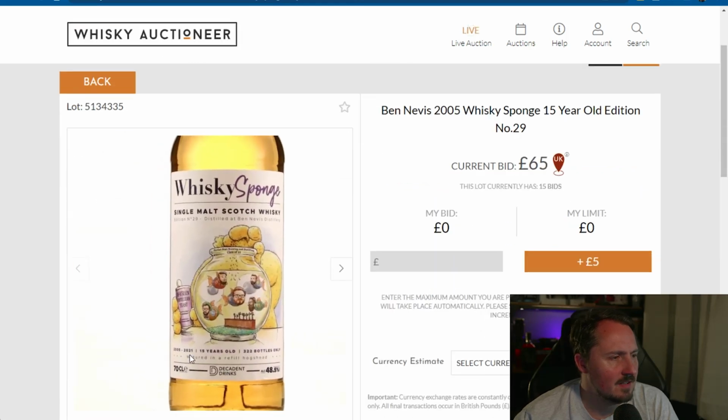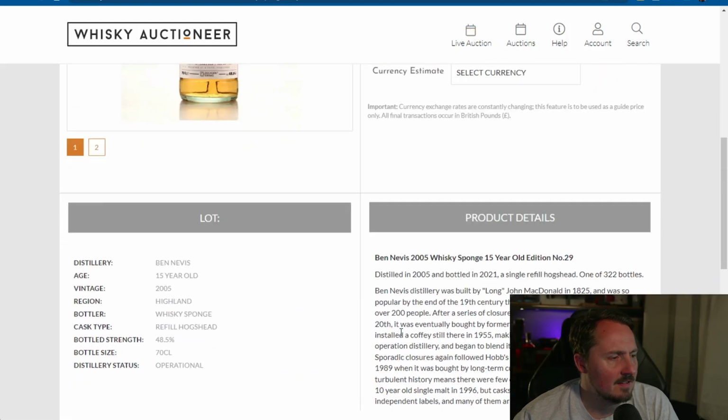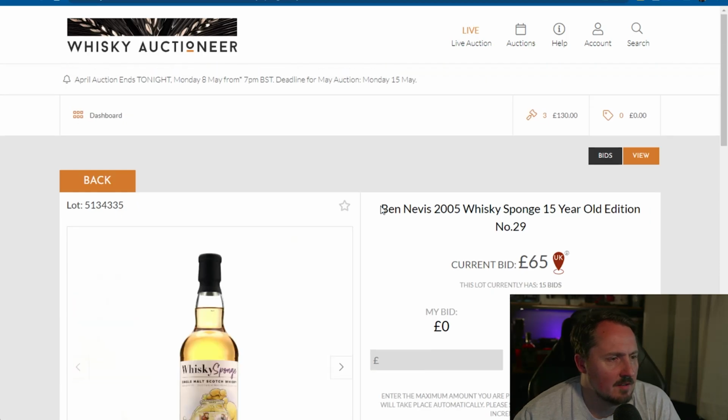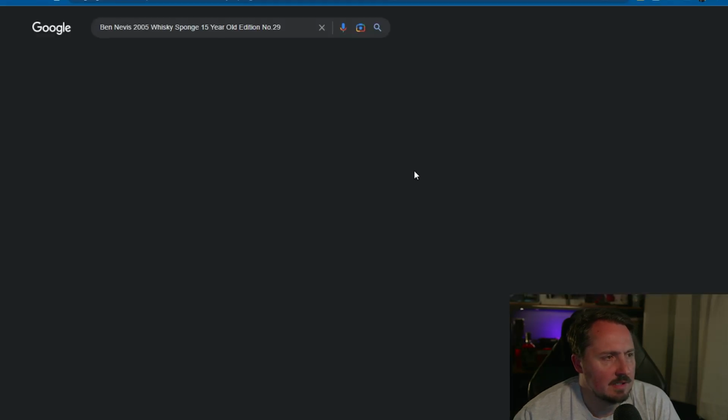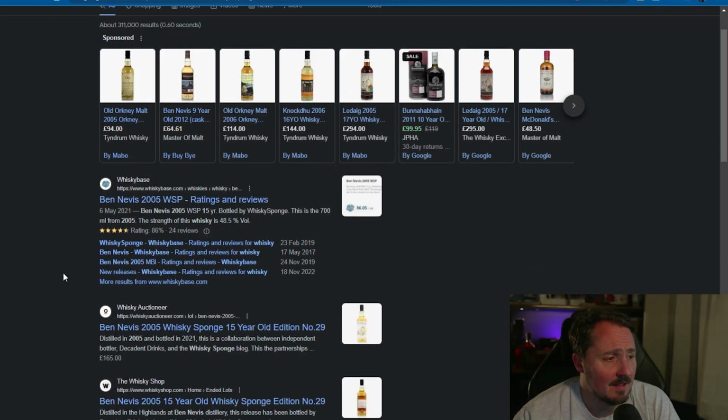Whisky Sponge, 15-year-old Ben Nevis. 48.5. Is there any other details? Just refill hogshead. Should we have a wee look at this one? Let's see if the reviews were good. Whisky Sponge is always normally good. It's just the price point. I struggle with the price point.